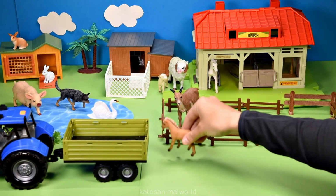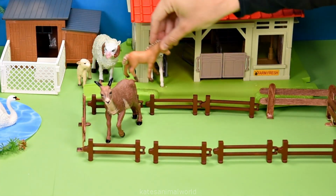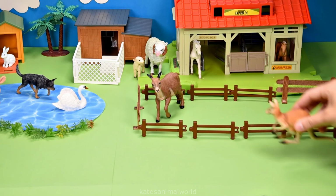The tractor's here. Who's in the back? It's a brown horse. Okay, let's pop them in the stable. Horses love stables as it is somewhere where they can relax and be fed.